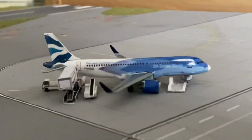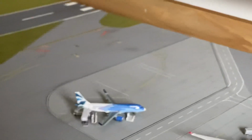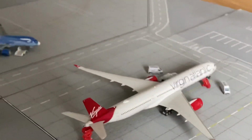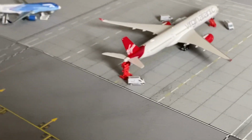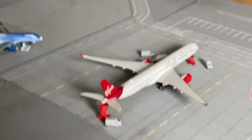Schedule wise, this aircraft's just being cleaned. BA have quite a long midday turnaround, so it gets cleaned up here, service and all the good stuff, and will be heading out to Heathrow as the shuttle. Next to that, we've got the Virgin A350. This aircraft is operating out to JFK in a couple hours time.